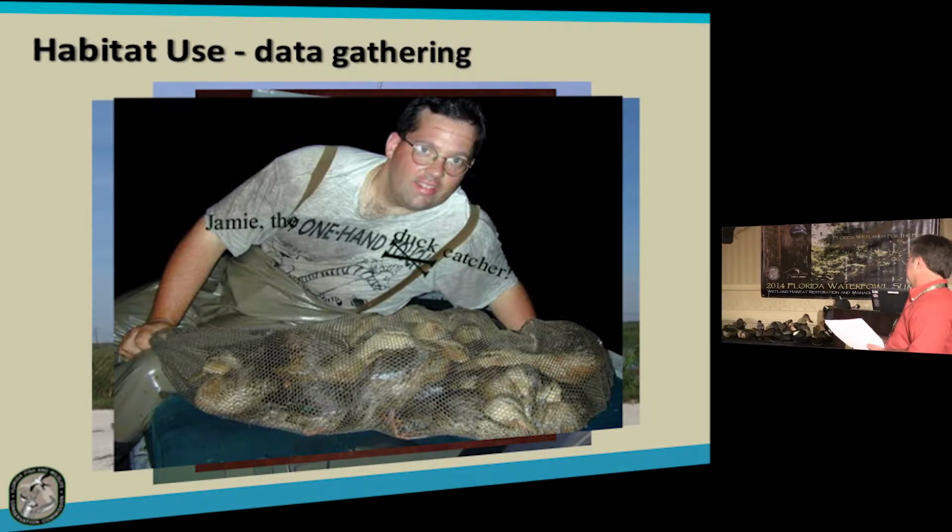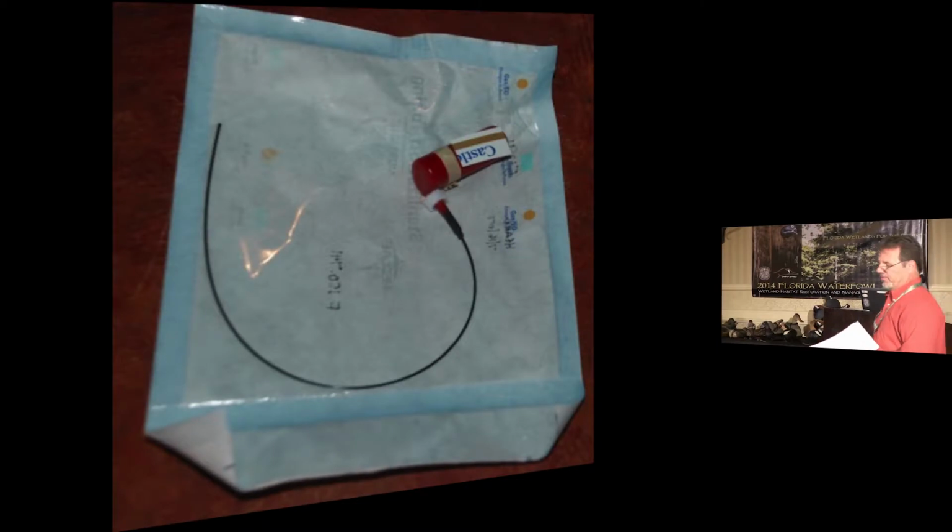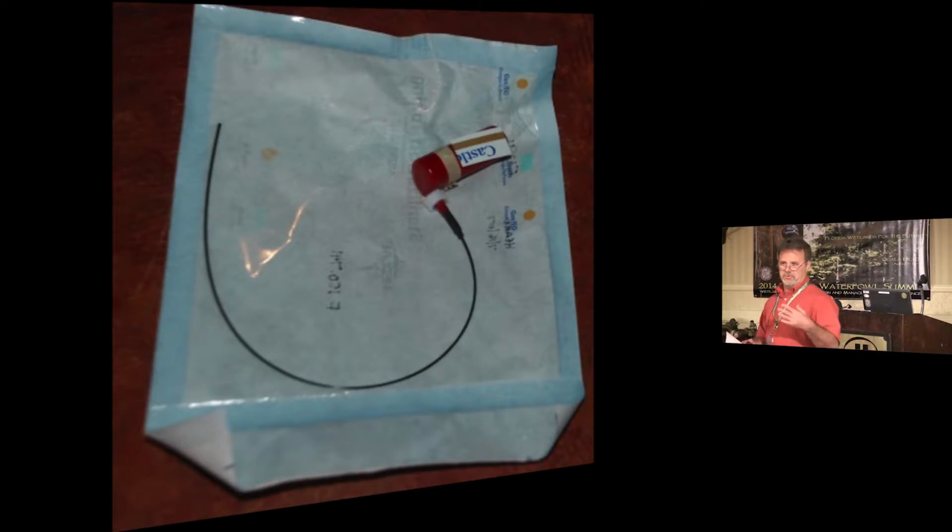But anyway, once we caught the birds, we implanted them with radio transmitters. Some of you may have seen ducks or other birds with backpack transmitters, kind of like your kids wear to school. We did not use backpack transmitters. We used implants. It's about the size of a AA battery, maybe a little bit bigger.